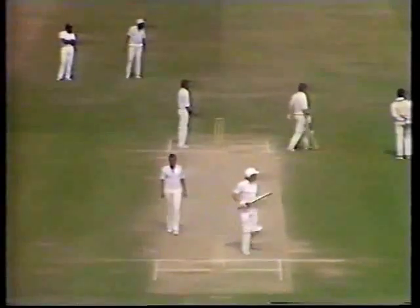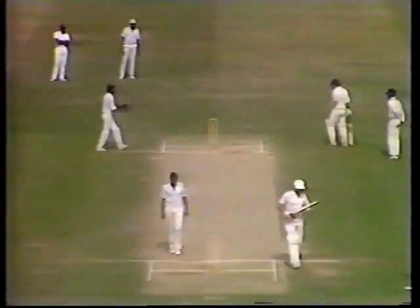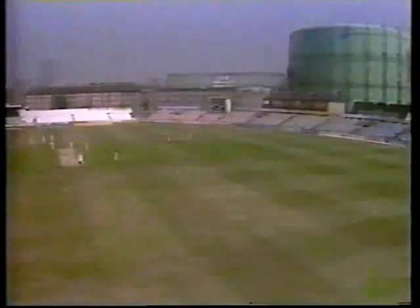There's one man just behind square out on the boundary. It's Ian Baptiste. Then there's another one very fine, round about 45 degrees or perhaps a fraction finer.